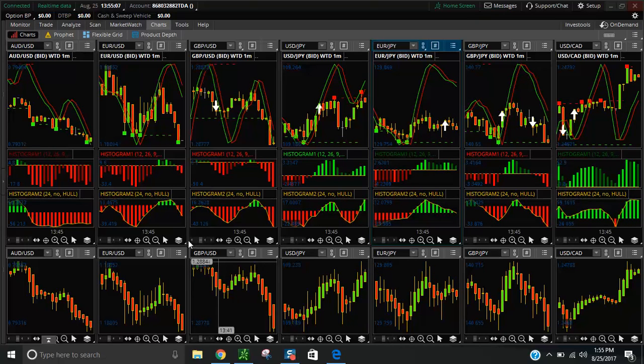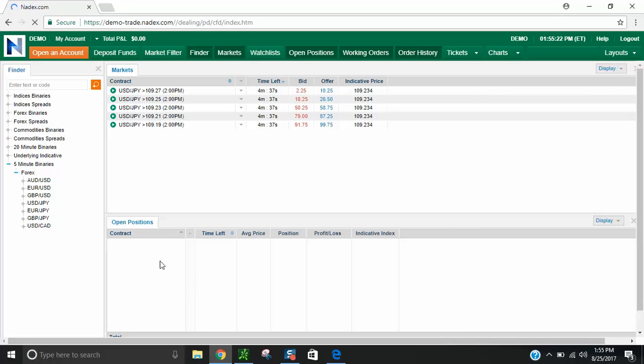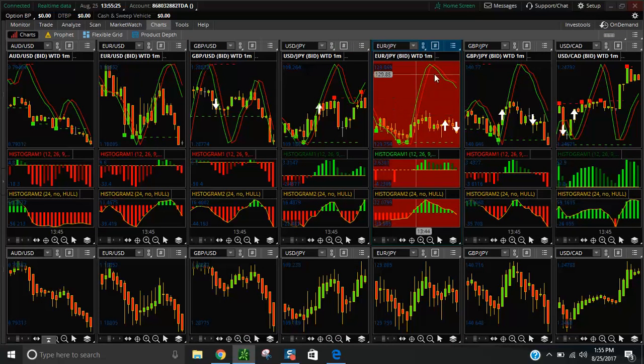So while we're waiting on the alert, before we see if we can enter a trade, I do want to explain something about Nadex pricing in case you have any questions. One thing I don't think a lot of people realize is that Nadex has a built-in indicator. Okay, that's what the alert sounds like.